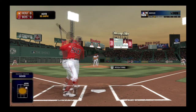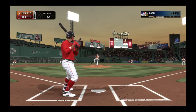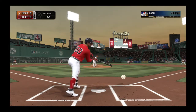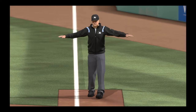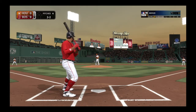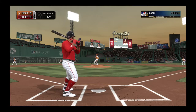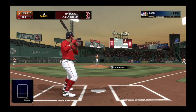And it's 1-2. The 1-2. Tried to hold up there. Appeal down to first, and no swing. It's ball 2. And the slider's in the dirt as he lays off it for a ball.